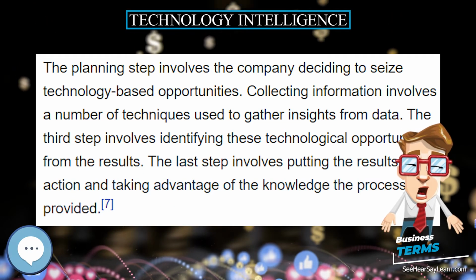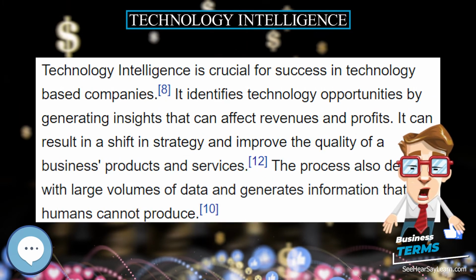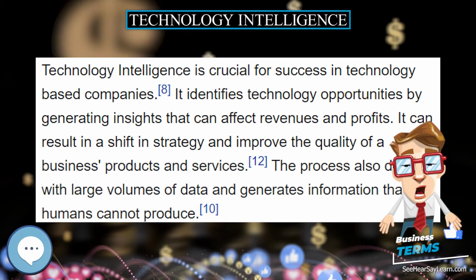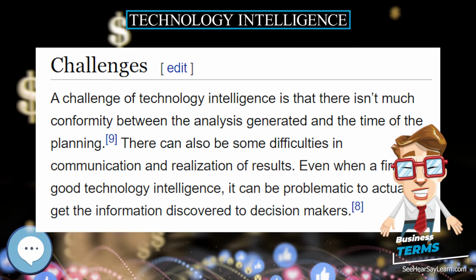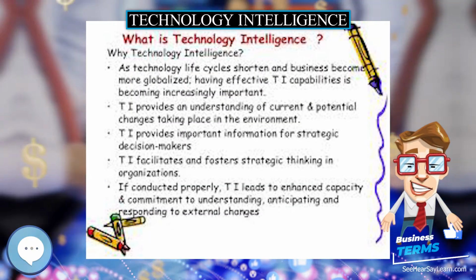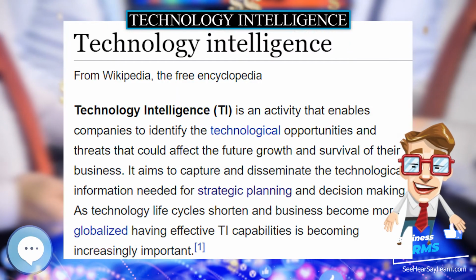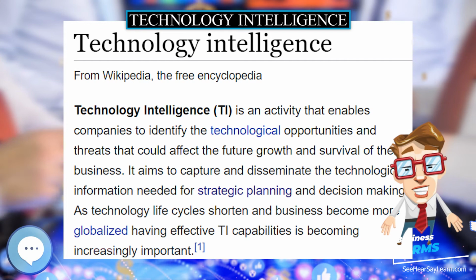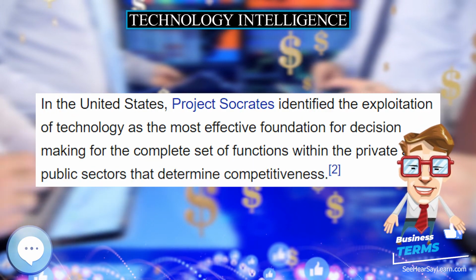Process. The technology intelligence process consists of 4 steps. The planning step involves the company deciding to seize technology-based opportunities. Collecting information involves a number of techniques used to gather insights from data. The 3rd step involves identifying these technological opportunities from the results. The last step involves putting the results into action and taking advantage of the knowledge the process has provided.